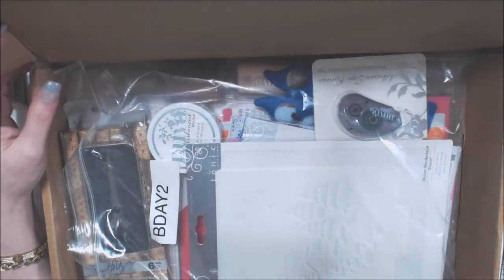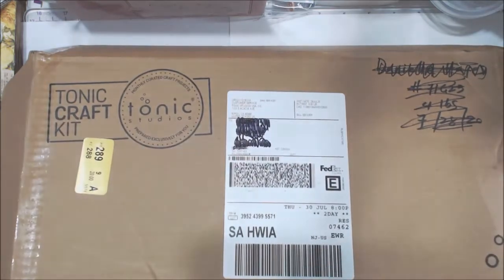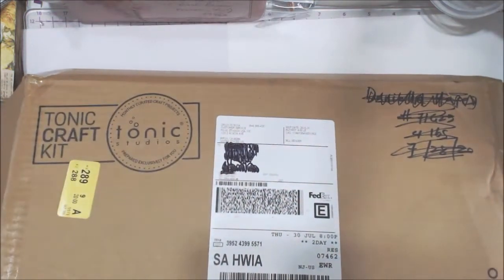Ooh, this looks, wow, okay, let me see. Okay, I have to move the box. Oh my gosh, it's so heavy. Let's do that. It's in a bag, but it's like falling out of this bag.